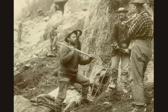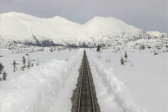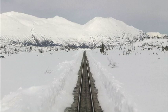In 1898, a group of investors from London, England, started construction on the White Pass and Yukon route, the railroad that we will be riding today. The line eventually climbed to the summit of White Pass, which is now the border between the United States and Canada. Then it passed through a small part of British Columbia before reaching Whitehorse, Yukon.